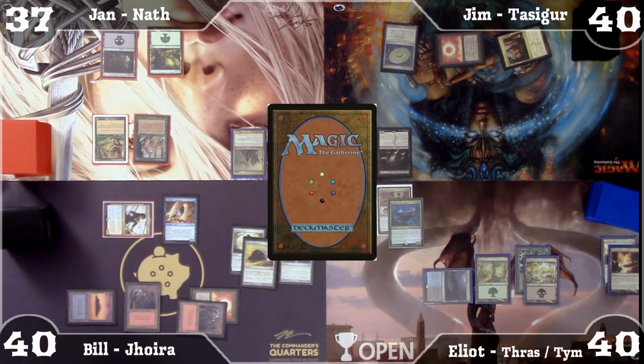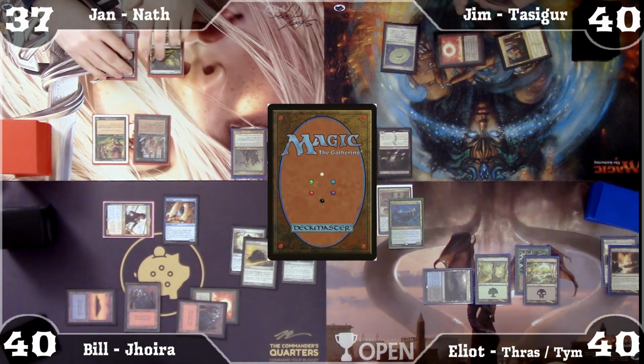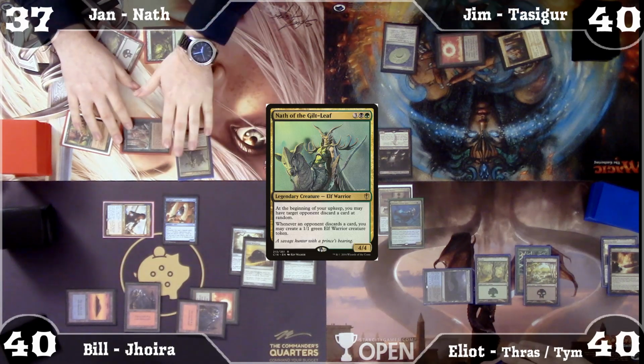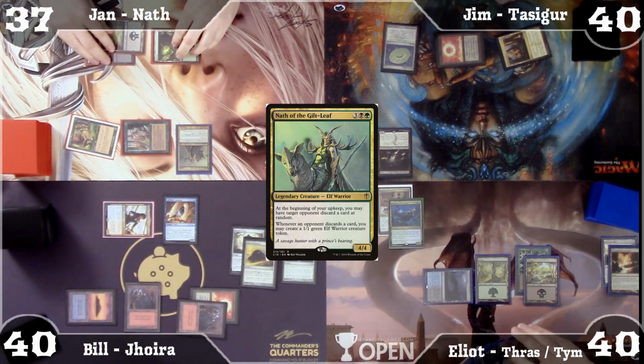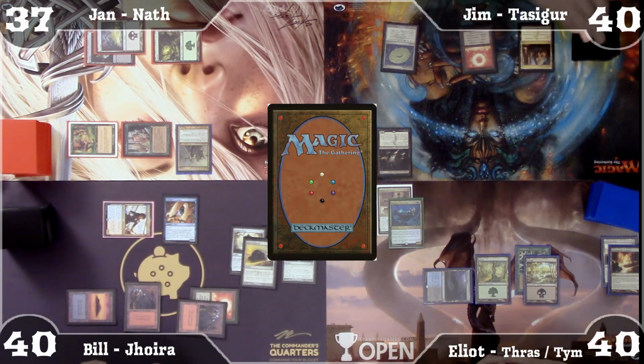Whoa. I did it. I'm going to play a swamp, and I'm going to cast Nath of the Gilt-Leaf. I also have a commander. Yes, sir. Not quite as fast as Jorah. Best turn. Okay. Draw a card.